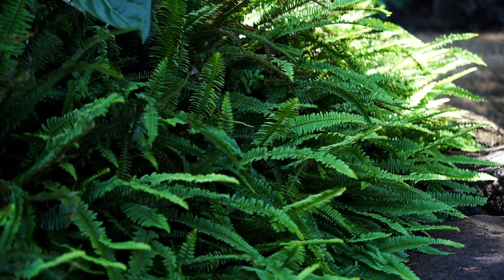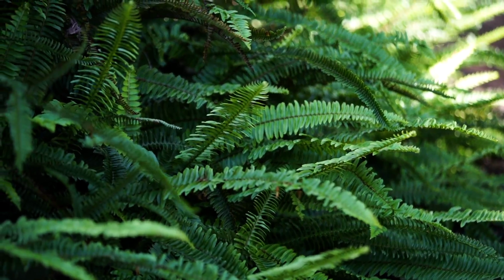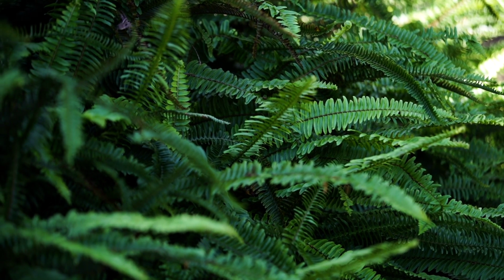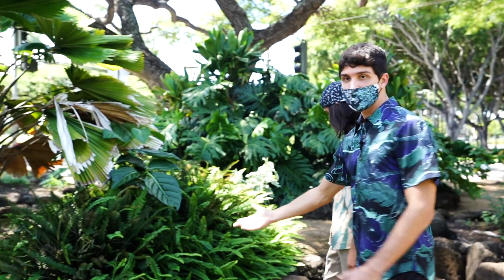So what gave you the idea of making everything plant-based, native Hawaiian plant-based? Right, so the whole art is all based off of my own background in plants and horticulture here in Hawaii, and I wanted to make shirts that really tell the stories about these plants. So this is one of them.